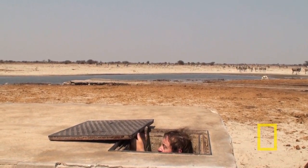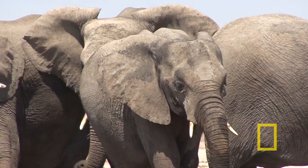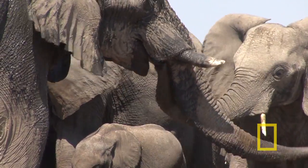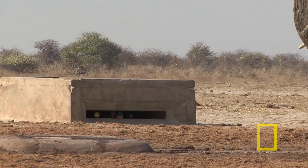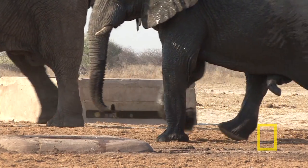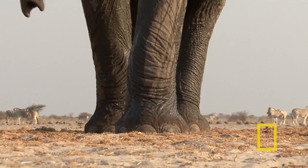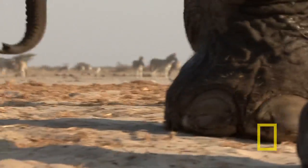No animal could get past the heavy iron lid that sealed us in. And from inside, we had an amazing view of elephants. But of course, they knew we were there. What did we just hear? Elephant. Really? I think so. Then one bull approached. His trunk was inside.